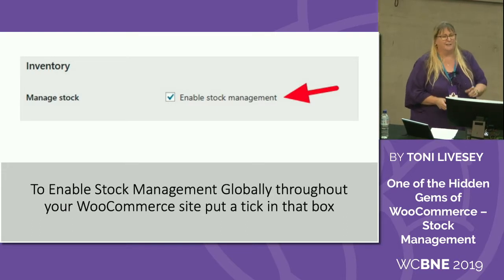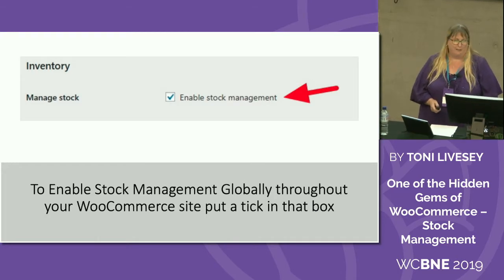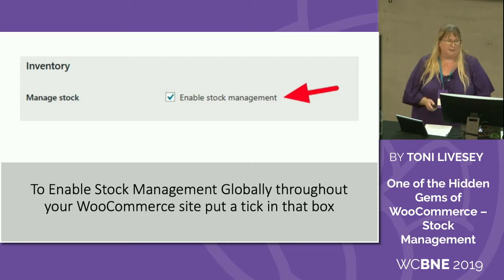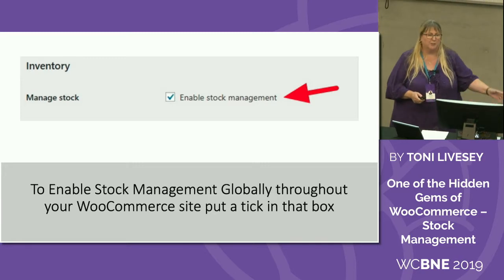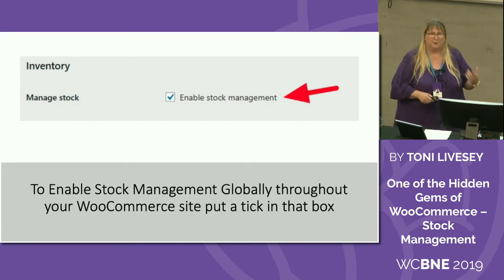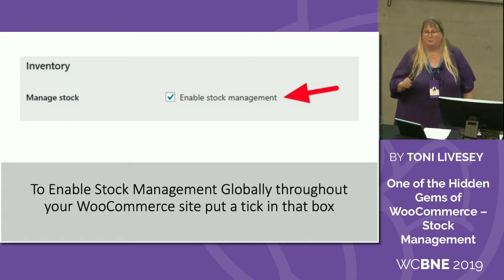And there is a section there that says manage stock, and once you put that tick in the box for enable stock management, you can start working within your shop and controlling your stock management and your inventory. But always remember to save, because if you don't save, it's not going to work for you. So this will actually enable your stock management globally. So it's not just for one product. If you just want to manage stock for one product and not the rest, unfortunately, you just can't do that. And if you don't want to worry about your quantities for all the other products, you still need to put a tick in that box.